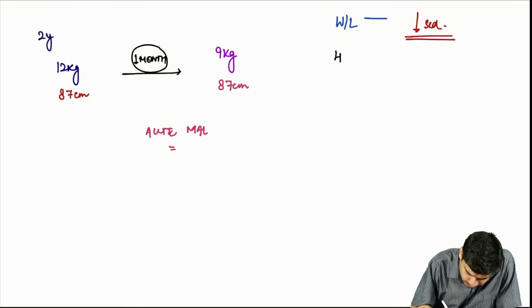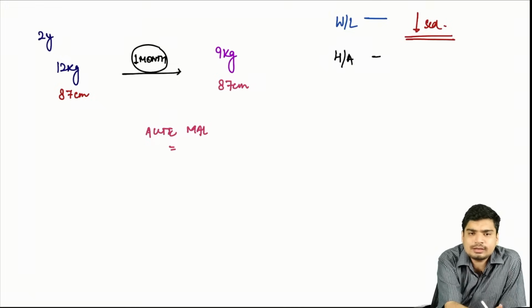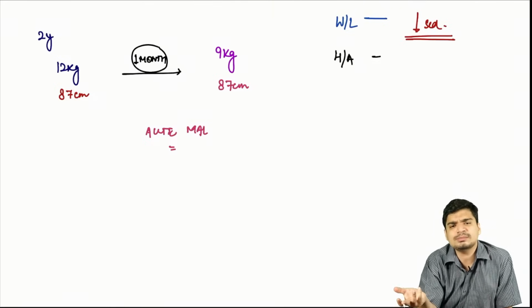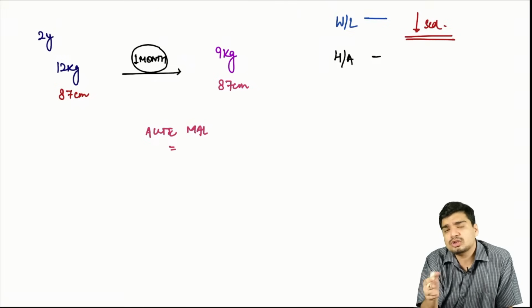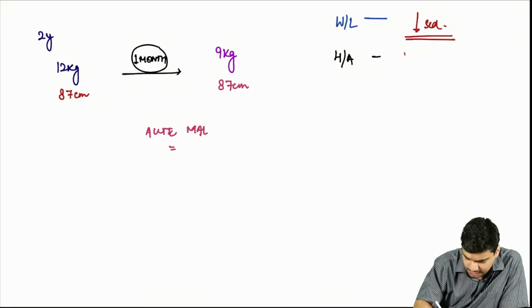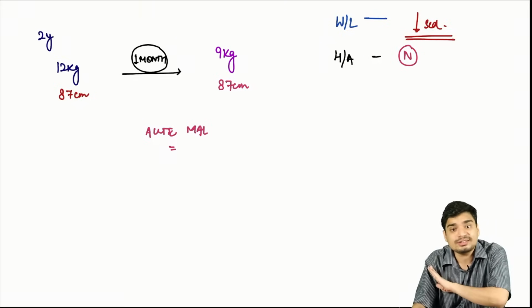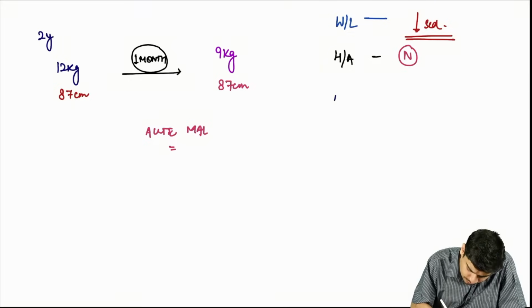Let's look at height for age. A 2-year-old child having 87 centimeter height, a 2-year-old 1 month child having 87 centimeter height, it's one and the same. Maybe a minor fall. So overall the height for age stays normal. So in acute malnutrition, height for age is not affected. Then let's look at weight for age.